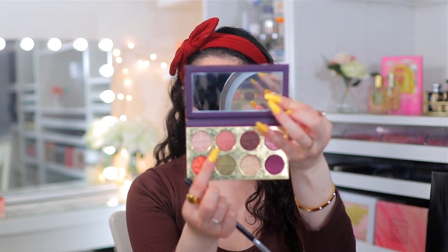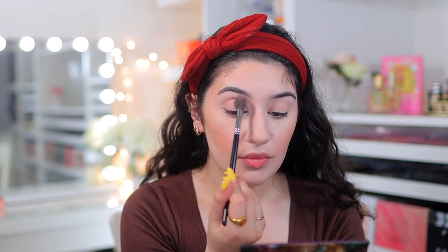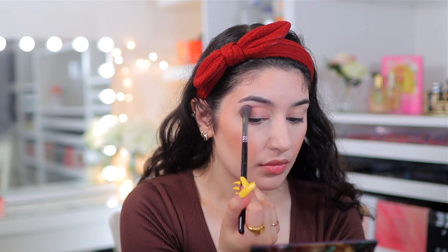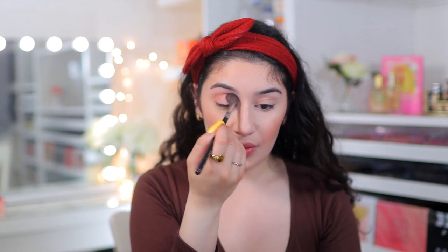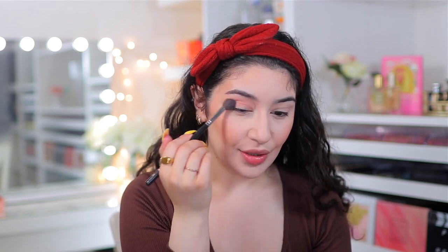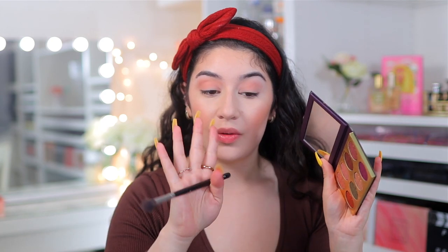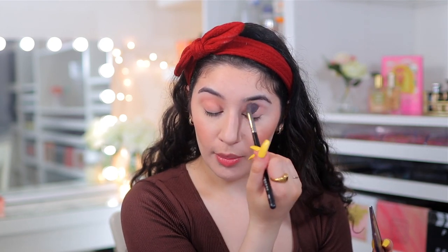So the first shade I am going to go into is this one right here, which is more of a matte. This shade is called Yesterday's Gossip, and I'm just putting this right in the crease. It's a nice light pale pink shade. Right off the bat, this definitely does have a matte finish. Even though it looks like it has a sheen in the palette, it's definitely a nice matte, which is great because I feel like we needed some matte in the palette. I will be doing full swatches of the eyeshadow palette after the look, so you guys can see a more close-up of how they actually look on my arm.